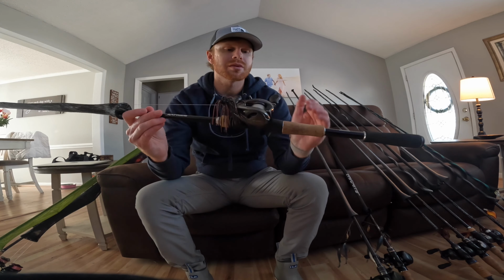Moving on, got another Dobyns rod here. This is my last Dobyns Champion Extreme HP. Not a whole lot else to say about it, just another phenomenal rod. This is a 7.4 medium heavy fast action. Again, I can use this rod, man, for just about anything. I can even throw weightless plastics on these Dobyns rods. They're that easy to cast, that versatile.